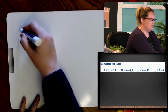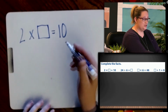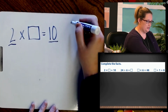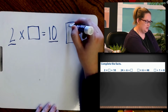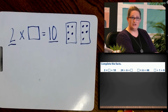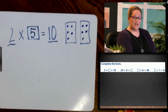So 2 times what equals 10? Well, what do we know here? We know a total quantity, and we know how many groups. So what picture could you draw to help you? Well, you could draw 2 groups, right? And then what are you going to do? Yeah, share it out. So how many are in each group? 5. We used division to help us solve multiplication. We took the total quantity and we split it into 2 groups. That's dividing. And we know now that there are 5 in each group. 2 times 5 equals 10.